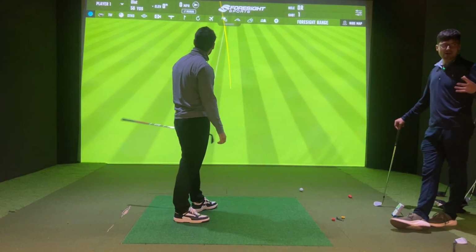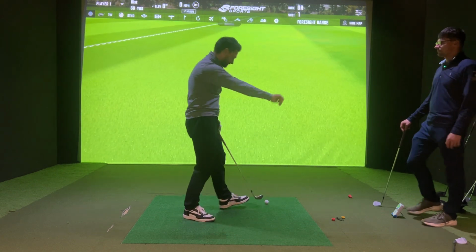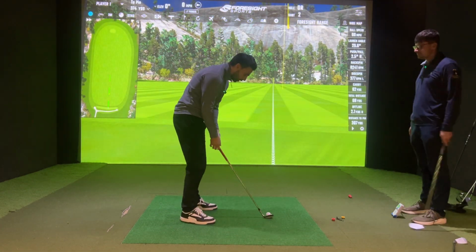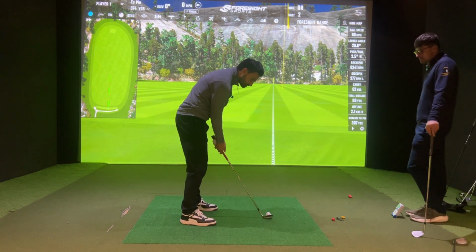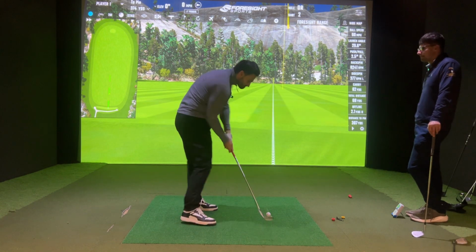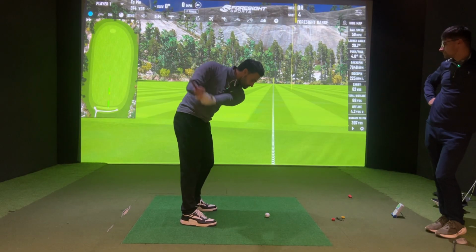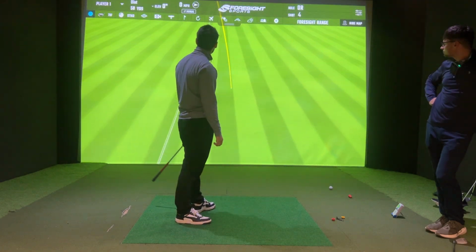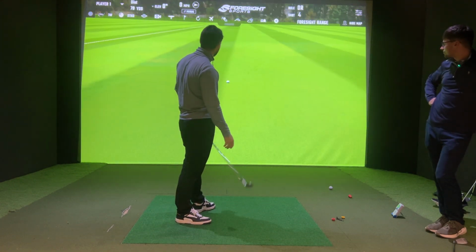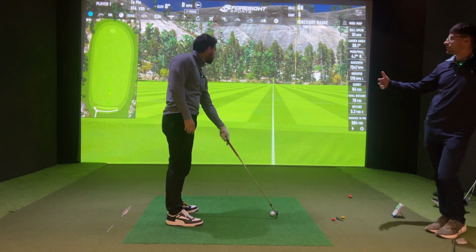So I'm going to get Joe to do about 4 more of these, and then we're going to have a nice average number at the end of this. So that felt, as far as I know, that felt like... Yeah, just try to reproduce that exact speed and swing and feel. Nice. So we'll take an average of those 5 shots. Yep. And we'll work on that in a sec.